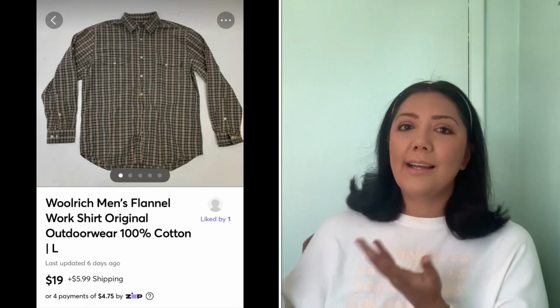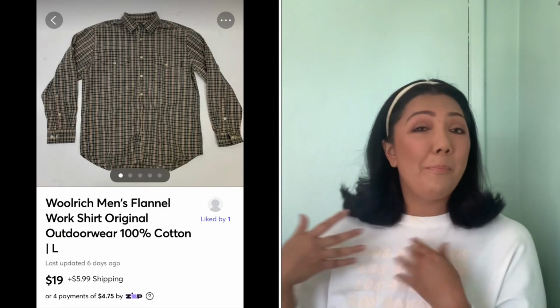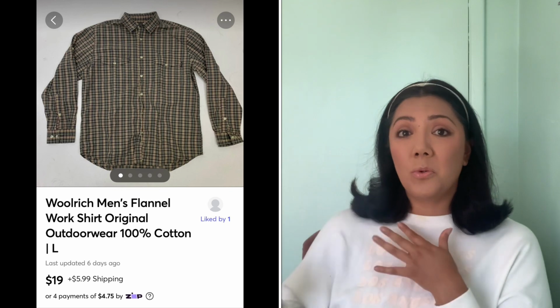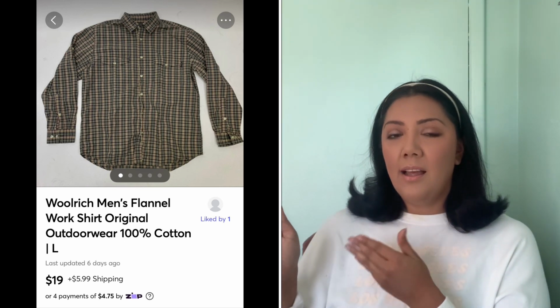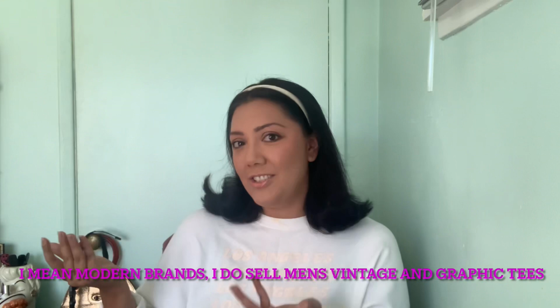And then my mistakes. I don't know why I took a risk on these items. I don't sell men's items. This Woolrich flannel shirt. I don't pick up men's shirts. I don't like selling men's stuff. I love my vintage. I love women's vintage. So I don't know why I picked this up.